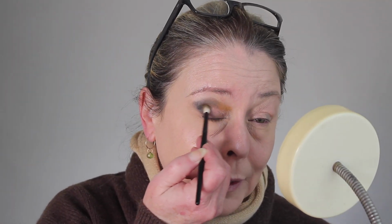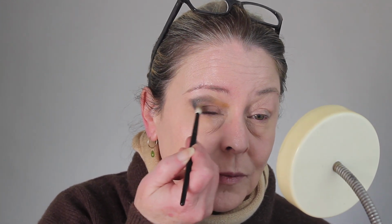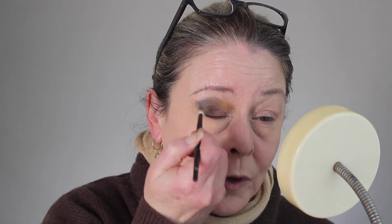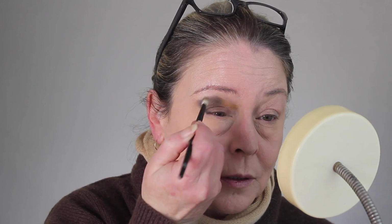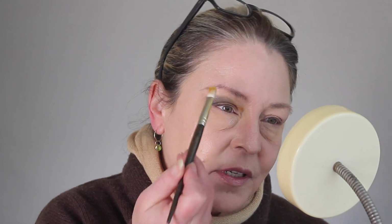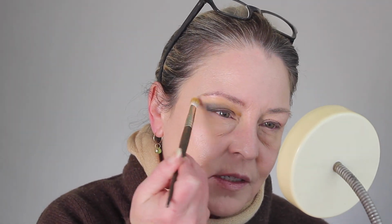So I'm just going to put the khaki on the lid. Again, if my lids were like the model that he used, I'd probably be able to swing this off, but they're not. So we have to work with what we have. And I'm just going to kind of burnish this in with circular motions. Going in with the yellow, and I'm just going to kind of use this as a transition. This yellow is nice. And bring it a little bit more in here.